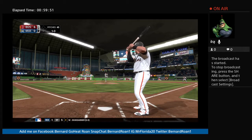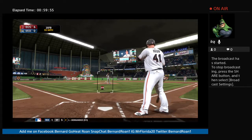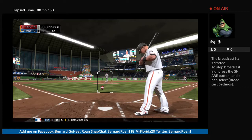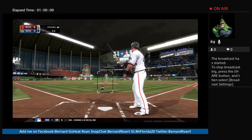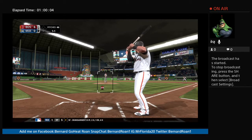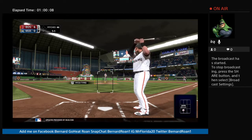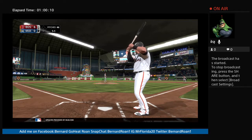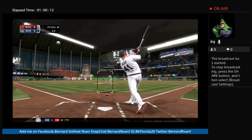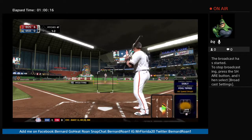Now here's the pitch. And a fastball in there for a strike. 1-1. Looks like he's got a good feel for that two-seam fastball this far into the game. He's used it really effectively tonight. 1-1. Swing and a little tapper that winds up foul for the second strike.